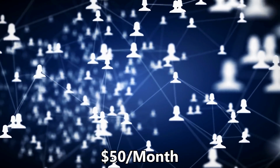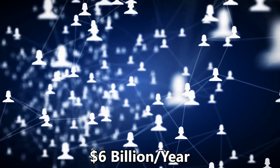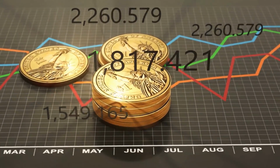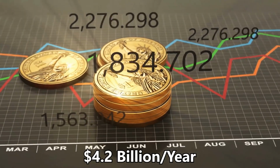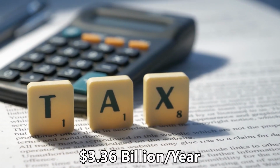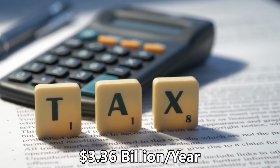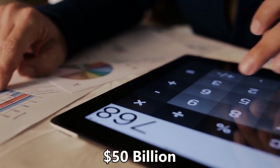With 10 million customers, that comes out to $500 million per month and $6 billion per year in revenue. Subtracting SpaceX's cost, we get $350 million per month and $4.2 billion per year. Subtracting another 20% for taxes, we get a net profit of $3.36 billion per year. Again, applying a PE ratio of 15, you get a market cap of $50 billion.